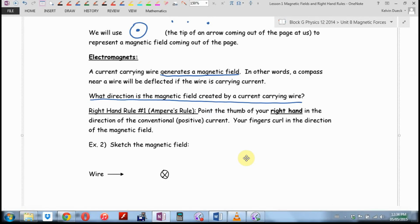What you do is you point your right thumb in the direction of the current. So here is a wire. What direction is that current? What does an X into the page mean? The current is into the page. Point your right thumb this way. Not this way. Point your thumb at me. Yes. You have to bend your elbow if you have to. Okay? Point it at me. Right thumb. Your fingers curl in the direction of the magnetic field.